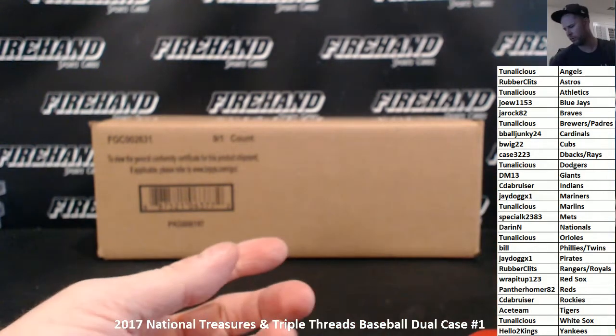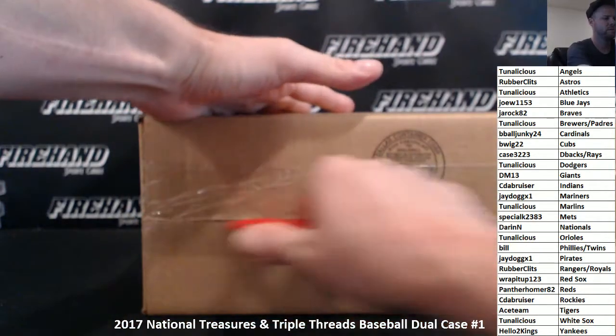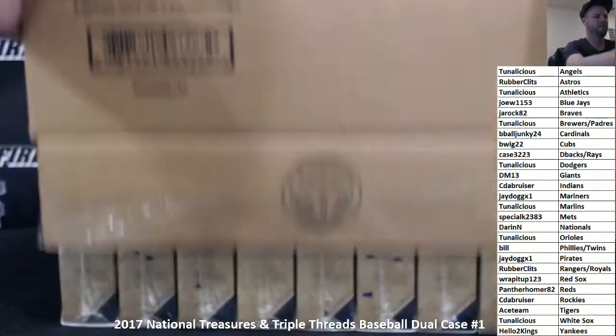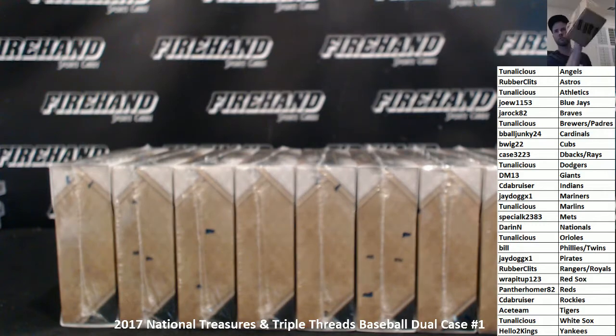We'll alternate back and forth between products during the break. But I'm going to get all the little silver packs out of the master boxes here on the Triple Threads. And then we'll get the boxes out of the NT case. Here's our Triple Threads case right here. Or the NT case, sorry.